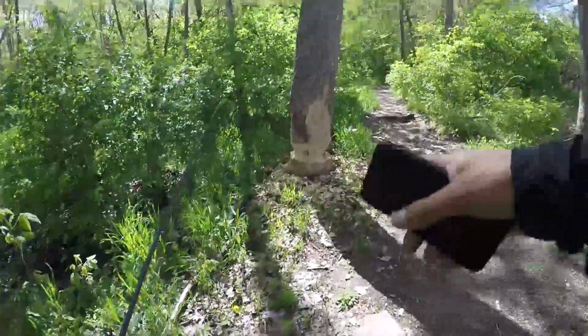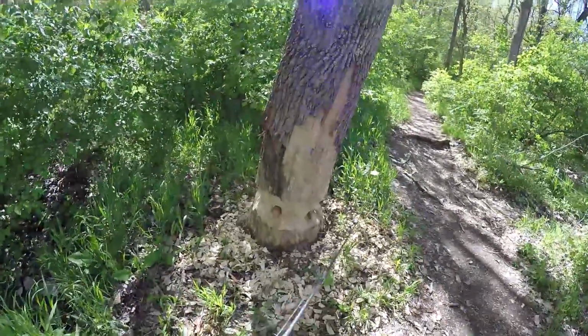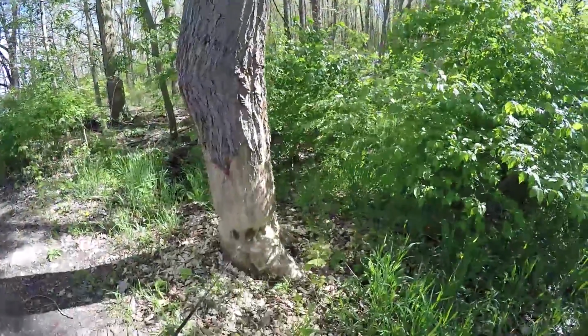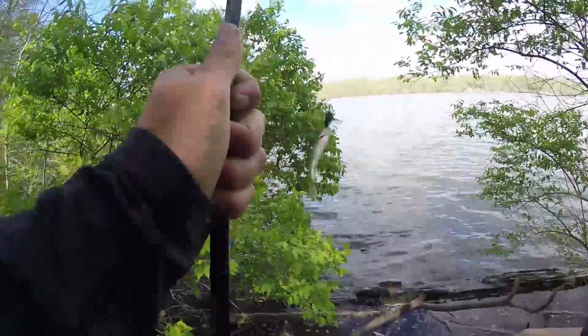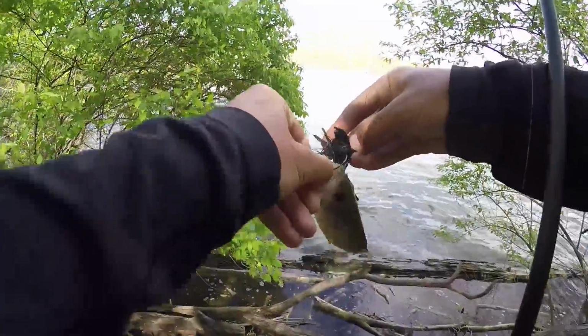Oh, look at this. A beaver is doing some serious work on this tree right here. Beaver chunks. Look at him, that's fresh. That's like today. Beaver's going in. Jesus. I am so sorry, man.